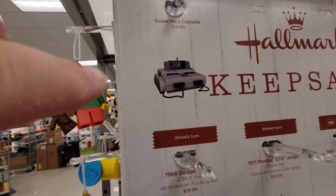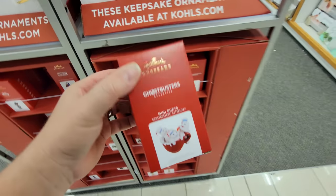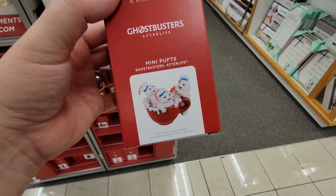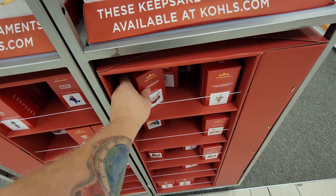And look at this, I can't find it down below, but there's a Super NES console ornament. Oh my gosh, here it is, guys. The Ghostbusters ornament. Look at that. That is so cool. The mini Stay Puffed, guys. Oh my gosh, I'm so glad I came in here today. $28! You guys can stay right there.